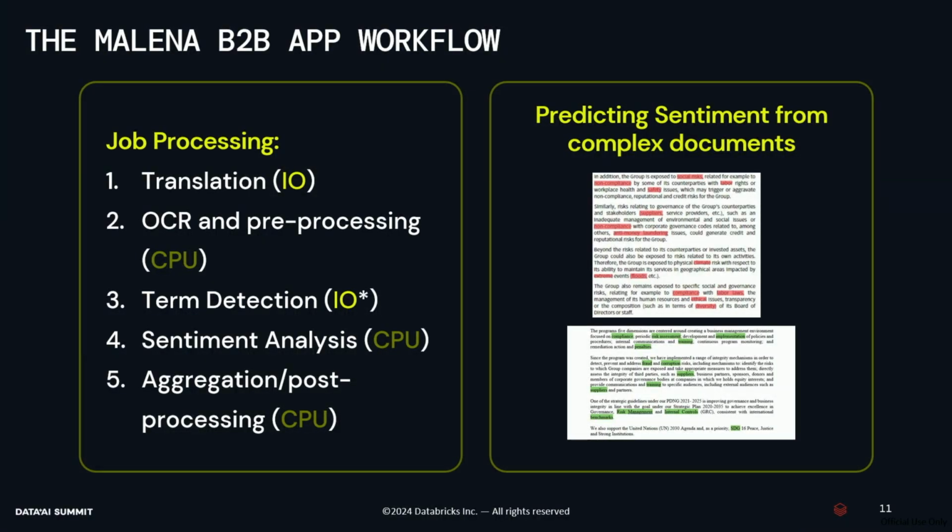When we're done, the results look like that. We have targeted sentiment analysis on specific terms in the document, risk terms mapped to our ESG taxonomy. Our users can see the key ESG risks highlighted in context in their documents or aggregated based on our taxonomy.